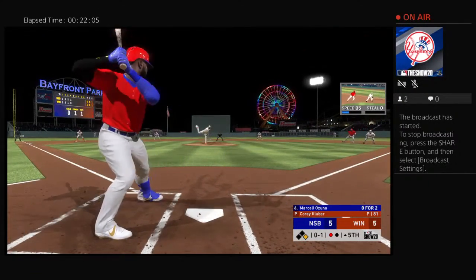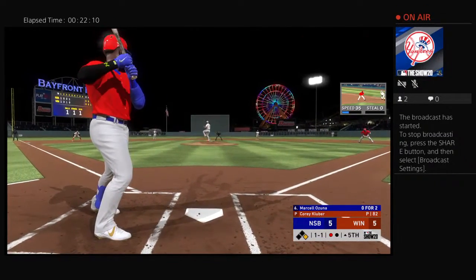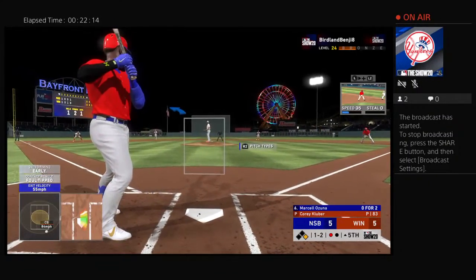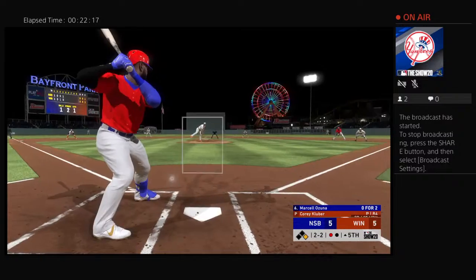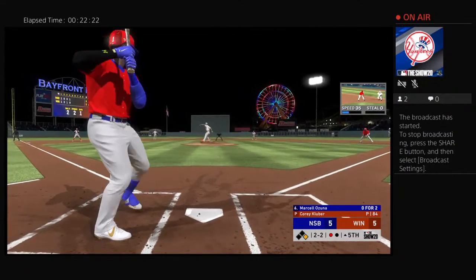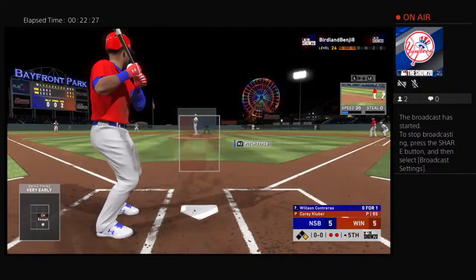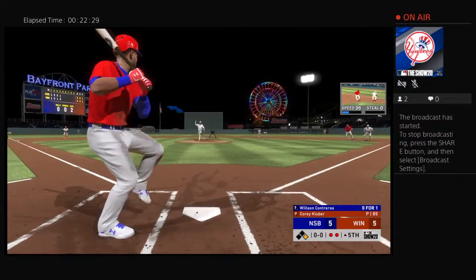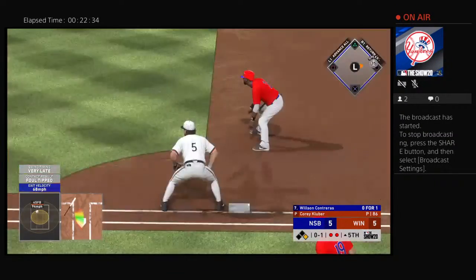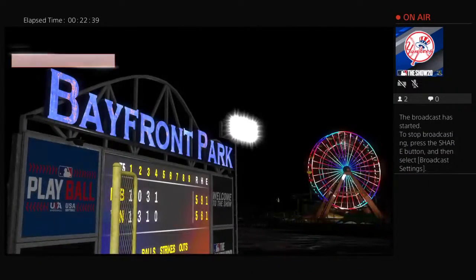Here's the 0-1 pitch. And 1-1 as this one's in on the hands. Can't keep the weight back, and he falls behind 1-2. 2-2 to Marcell Ozuna. He might have to look for a different way to put this guy away on 2-2. He's already seen the curveball a couple of times, so he might be looking for it. And he held up in time, but it's strike 3 called, and there are 2 down. Fouled off. Oh, and he breaks, and they've got him picked off. And he'll try to get back now, but it's not going to happen.